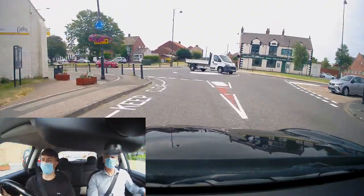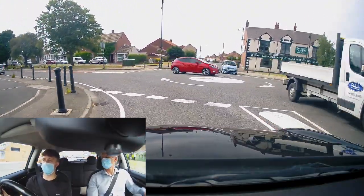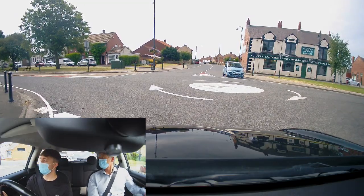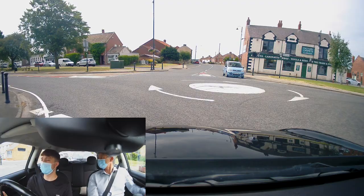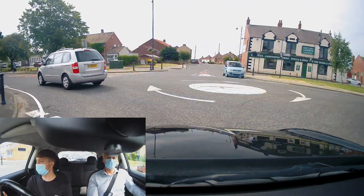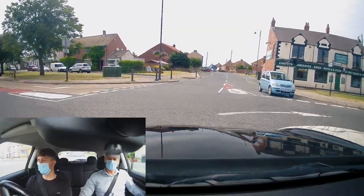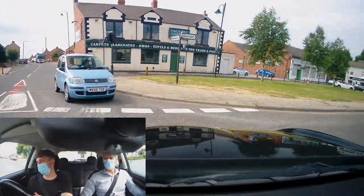Right. Me to go. Well, there's nothing coming from the right at all. See? You look like you're too worried about this car. You're worried about your right on them roundabouts.